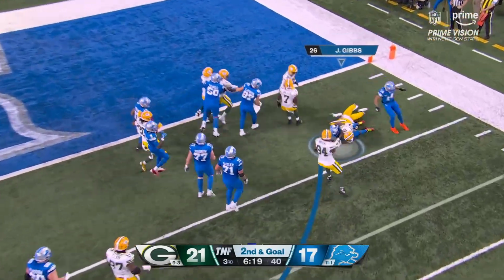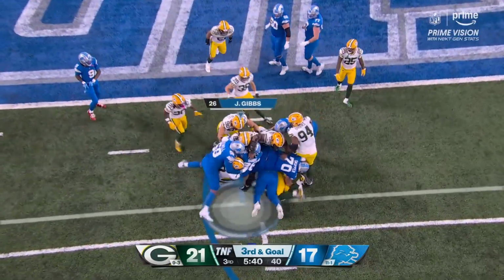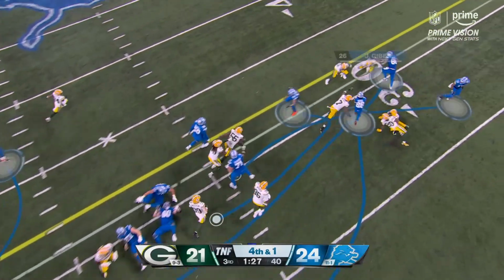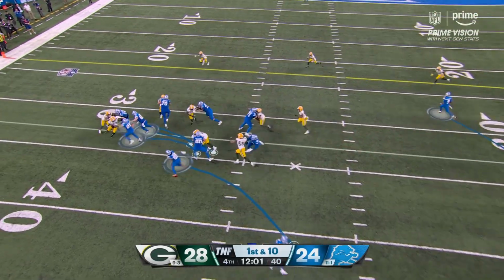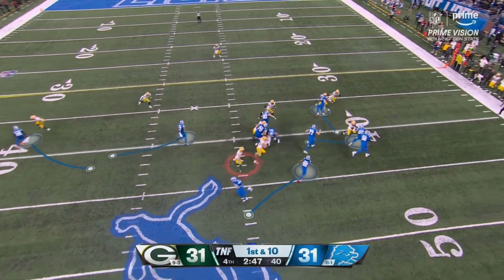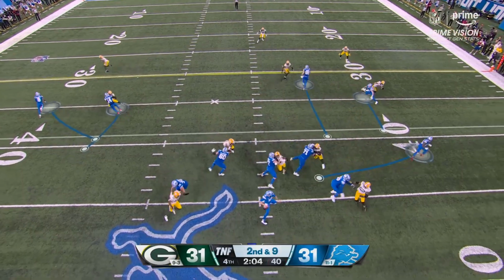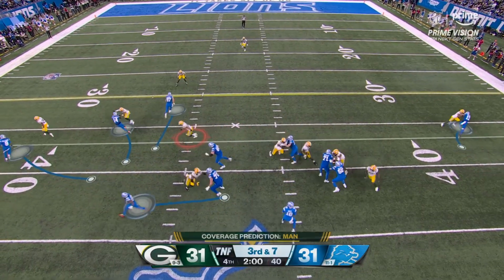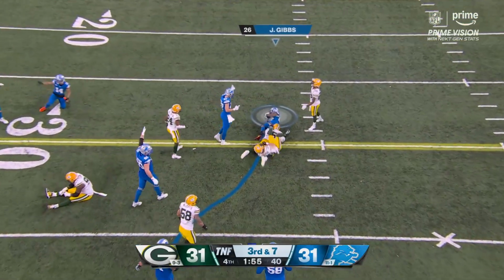Here goes Gibbs. Stack 3 receivers to the left. Keep it on the ground. And we're going to have a 4th down for a right position. To the outside. Turns it back. No. Green Bay. Gain of about 2 on first down. Little toss back here, and a 1 or 2. Blitz from the corner. Pass to the outside. It's going to be a completion. Dumps it off here. Gibbs looking for the first down and has it.